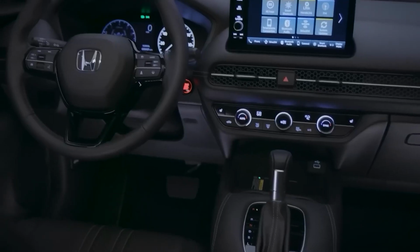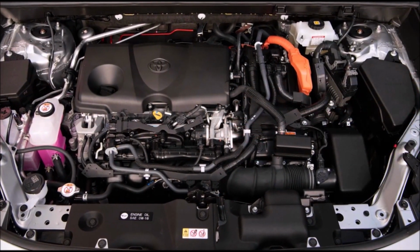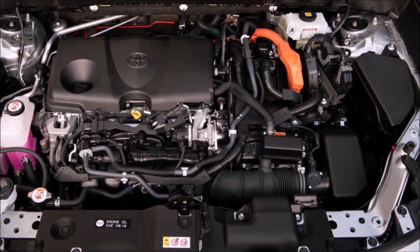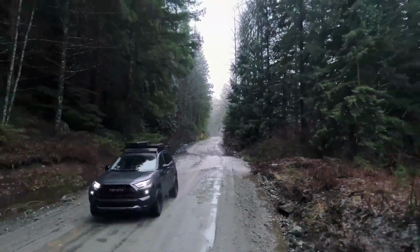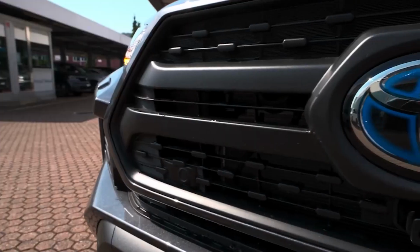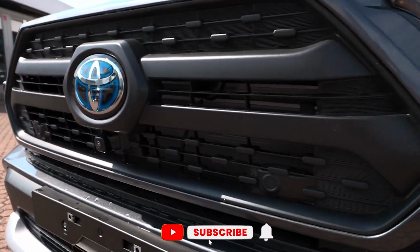The recall concerns a potential issue with some replacement 12-volt batteries that, due to their smaller size, may not be properly secured. If the hold-down clamp isn't securely fastened, the battery can shift when spinning quickly or forcefully. Toyota is actively developing a solution to this problem. Note that the 2024 Toyota Rav4 will debut on Australian dealer lots in December of that year.